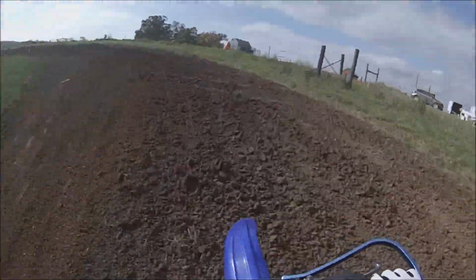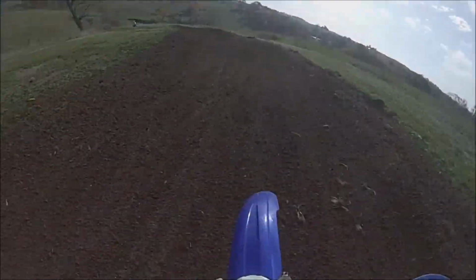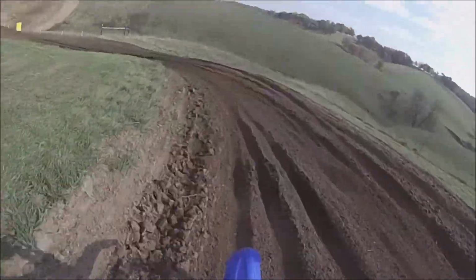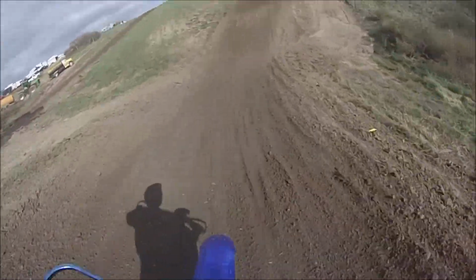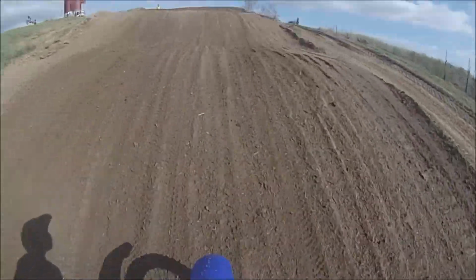So there's another guy that I passed right there, stalled his bike or something. And now I'm catching up to, he's just turning the corner. He's another guy on a Honda. Pretty much I spend the rest of the race trying to catch him.